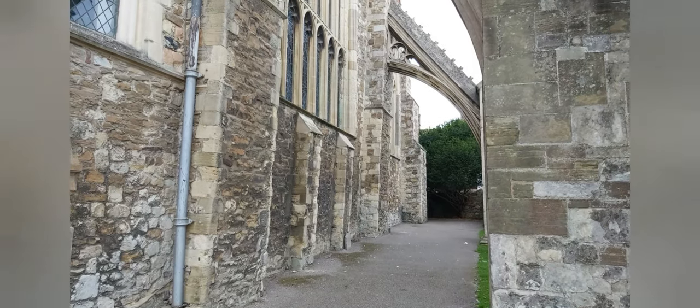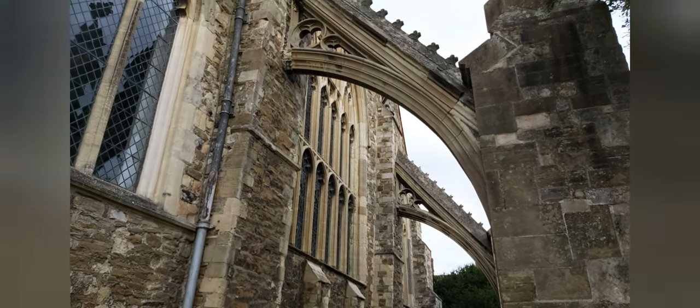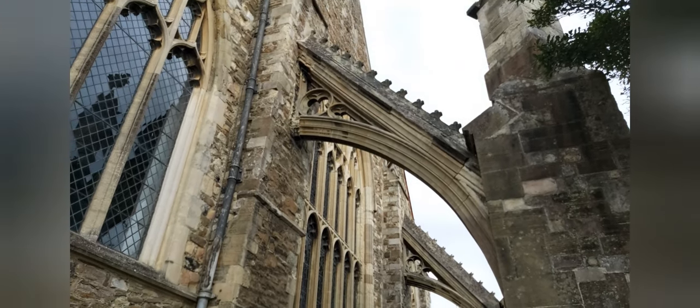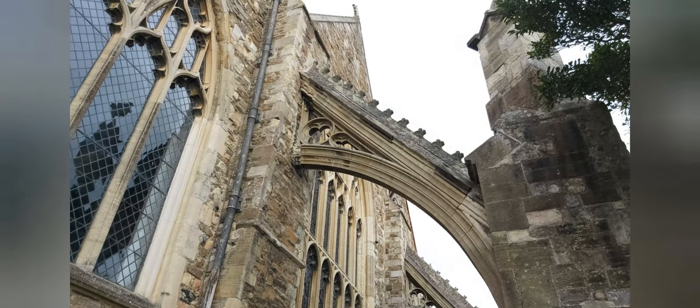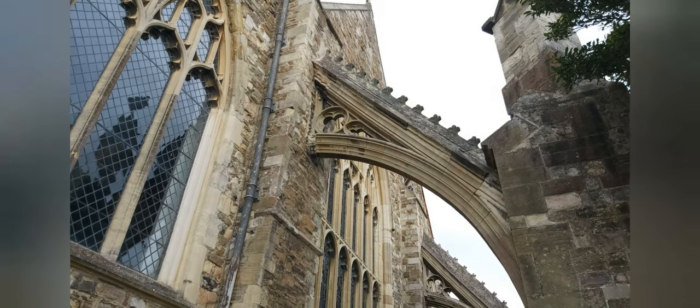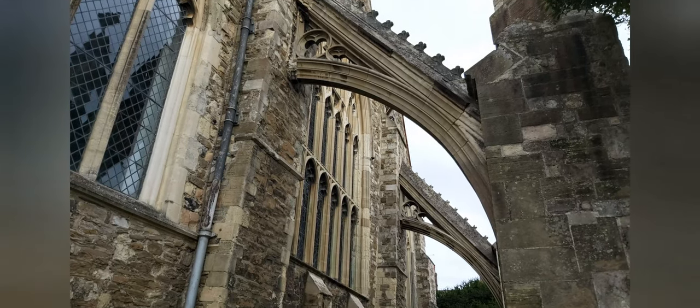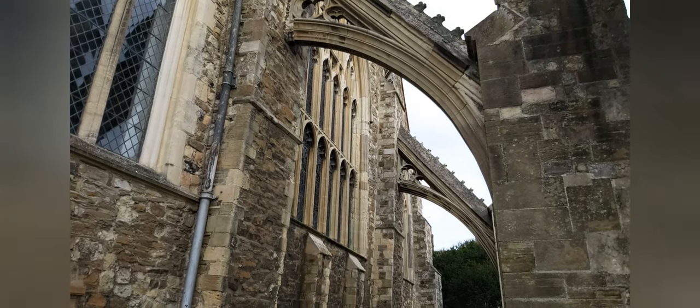Here you can see that it's had flying buttresses added to it. Flying buttresses are supports. If you look at these walls, you can see there's a distinct bow. If it wasn't for these supports, then there wouldn't be much of a church here, just some ruins by now.